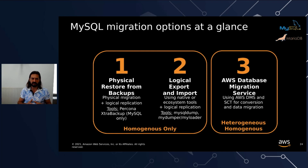There's three main mechanisms here. The first one is to restore from a physical backup. This is a backup you can take with tools like Percona XtraBackup and store on S3. Then you can restore them from S3 into RDS MySQL. This is an option that works well for databases that are typically large, let's say above 100 gigabytes, because it's going to be more performant than the other options. But it's going to work only for MySQL to MySQL in this case, which is supported by Percona XtraBackup.